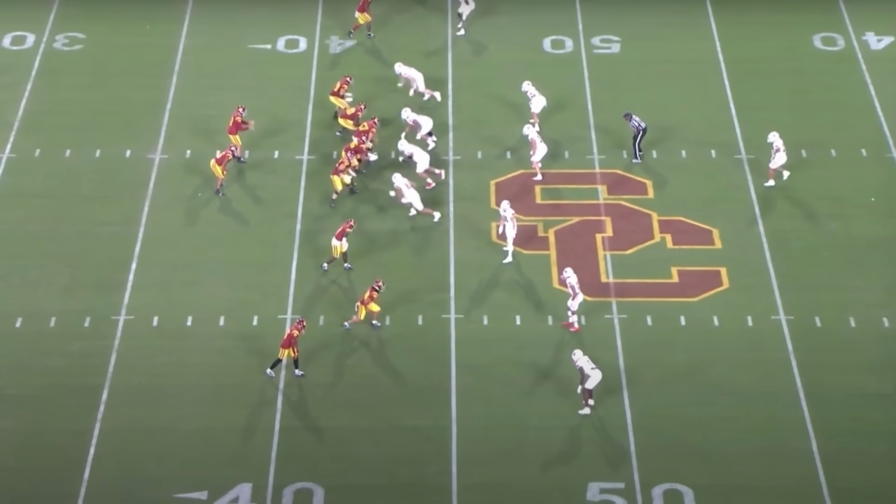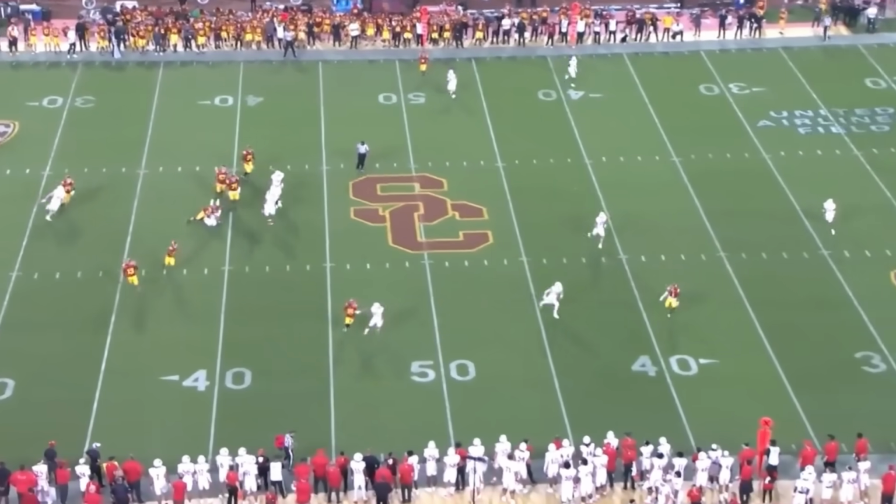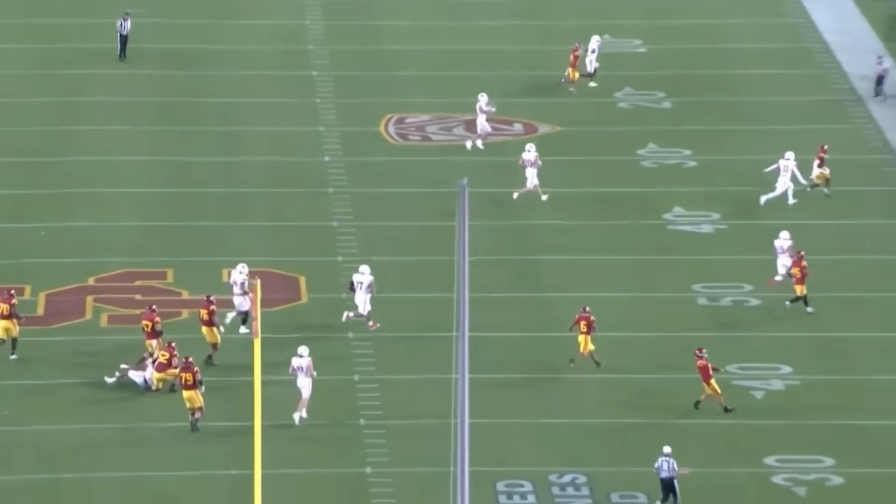This time he's on the run, and he tries to zip in a pass instead of just adding some touch and putting it over the linebacker's head. He needs to take what the defense gives him and not force the issue so much.